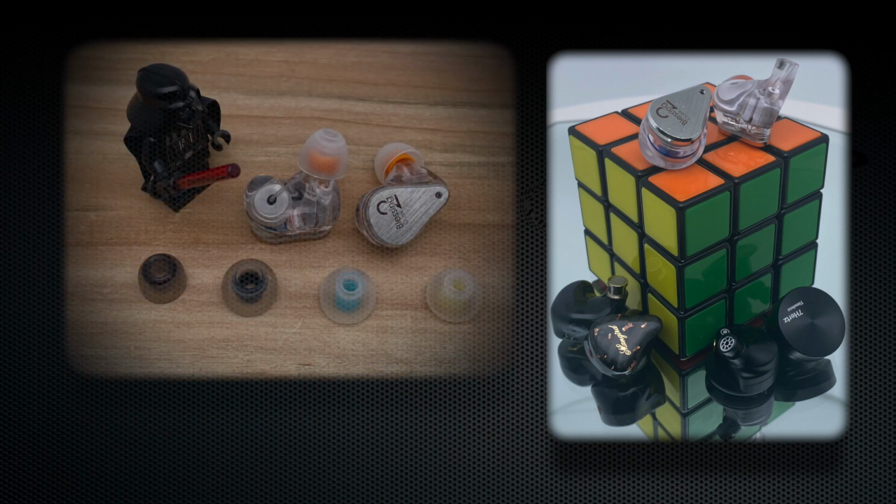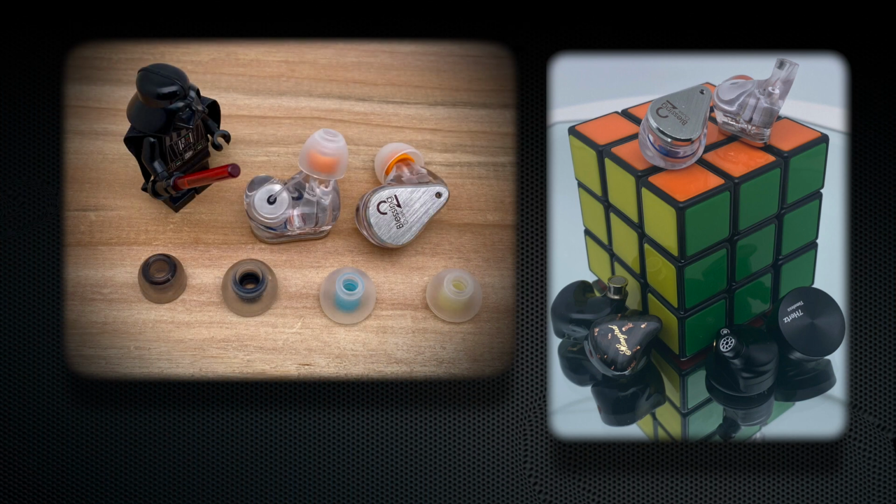The Dusk is very large and sat very well in my ear. I understand some people find it too big. For me, it was a nice firm fit and was probably the most long-term comfortable for me.